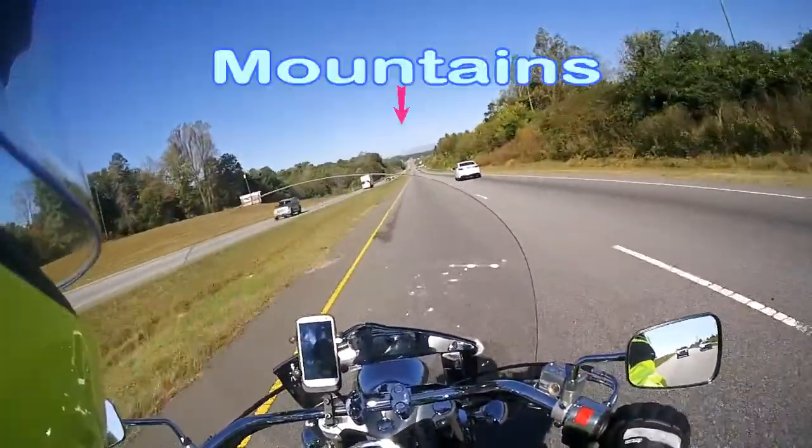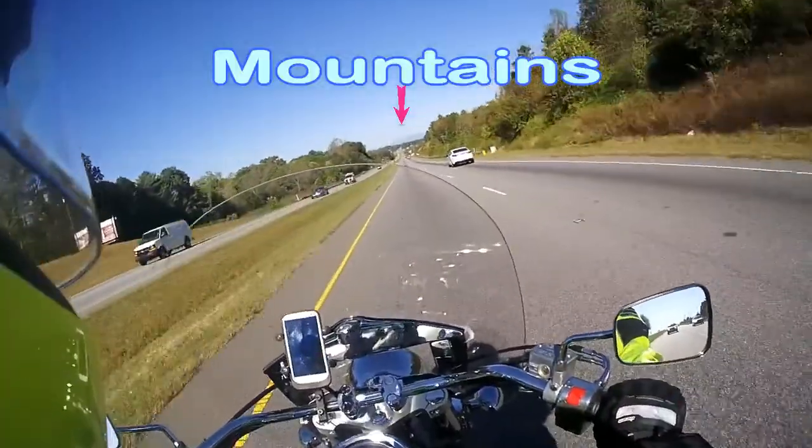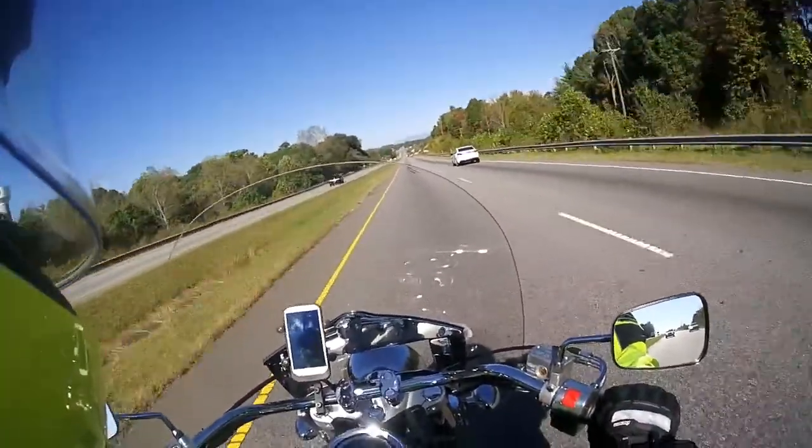See the mountains. Woo! I get excited when I can see the mountains. Always have.